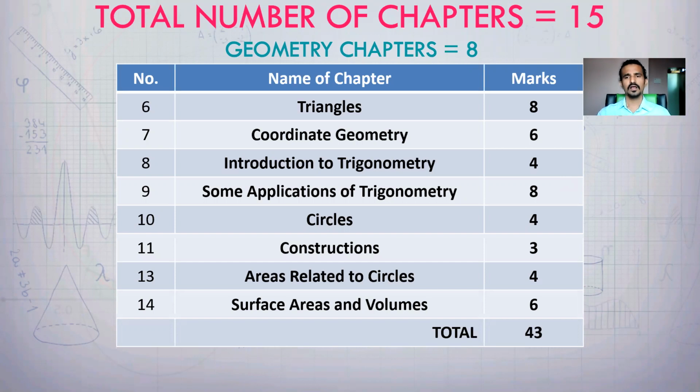From this chart, we understand which are the most important chapters of geometry. As you can see, chapter 6, Triangles, has a weightage of 8 marks, so we have to do it very well. Also, Some Applications of Trigonometry. These two chapters have the maximum weightage, so we have to do these two thoroughly. We also have to do the other chapters properly.